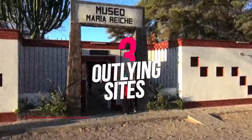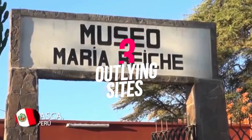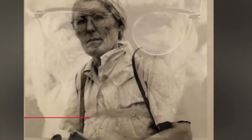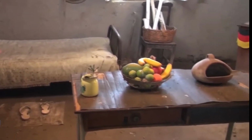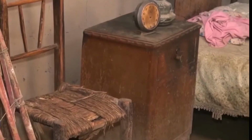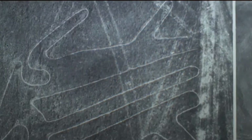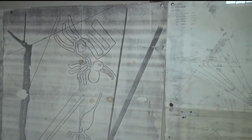Number 3. Outlying sites. The small Maria Reike Museum, admission $1.50, has disappointingly scant information, but you can see where she lived among the clutter of her tools and obsessive sketches, and pay your respects to her tomb. To return to Nazca, Peru, flag down any passing bus.